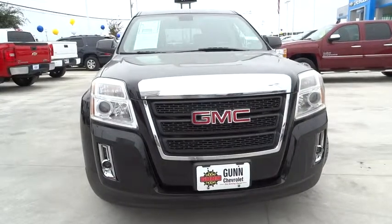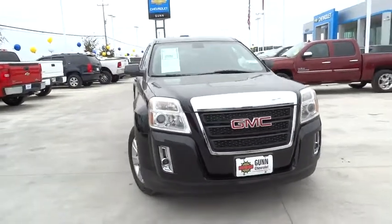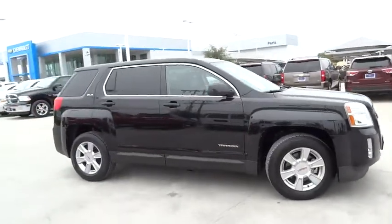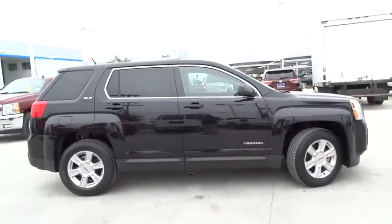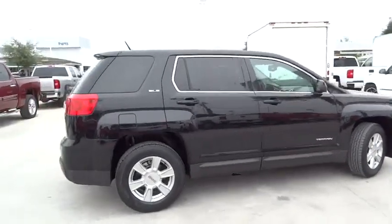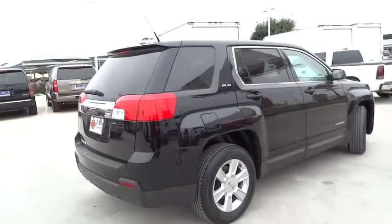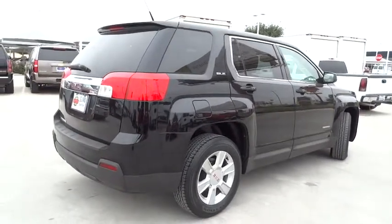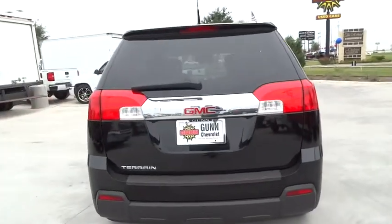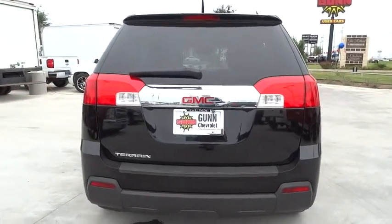The 2011 Terrain. The GMC Terrain combines the benefits of a crossover with the style and functionality of an SUV. Terrain offers uncompromised capability, a balanced stance, and a commanding view of the road, letting occupants enjoy a confident driving experience. And an EPA estimated 32 highway MPG is not bad either. This vehicle has less than 80,000 miles.